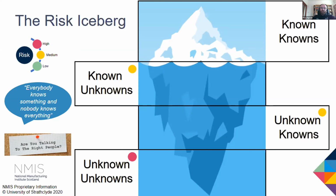Unknown unknowns are the true surprises, the things you never dreamt of happening. For example, the injection molding company you're using goes into liquidation and the liquidator seizes your tooling, which belongs to you. This has happened to me before about 15 years ago, and I nearly lost a thumb trying to recover some very heavy tooling from the liquidator. It was all legitimate though.